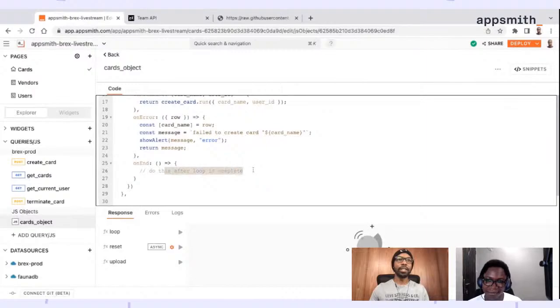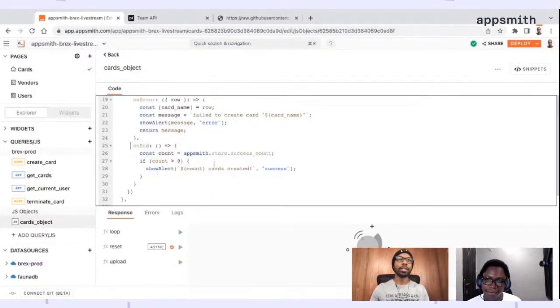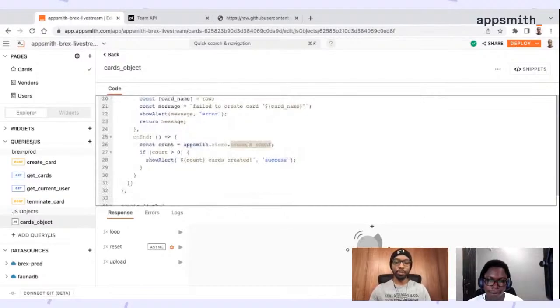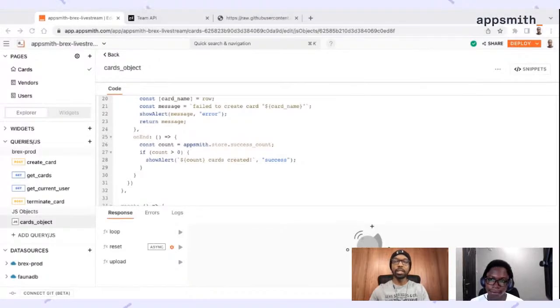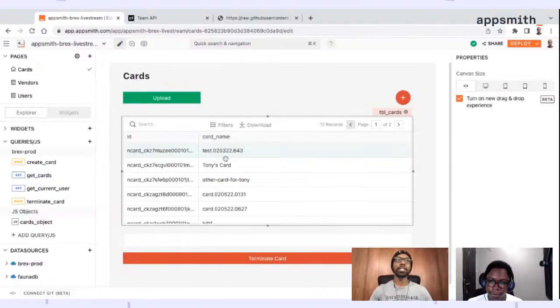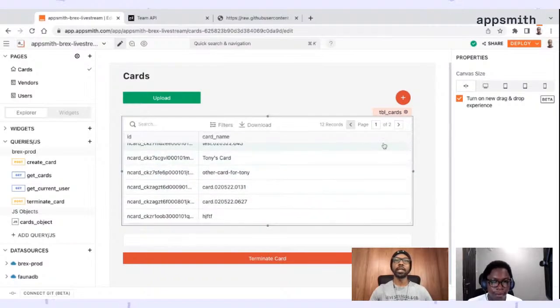And then we have on end. What we'll do is we'll count all the successful rows. That's another thing that the loop utility does. It keeps track of how many rows failed, how many rows succeeded, and it uses the Appsmith store to report this information. And so success count, just like how many of the cards got created, will let everyone know. And then lastly, for this implementation, we will call cards.run. Because we haven't refreshed the page and we haven't left the page, if we upload, the table won't update unless we call cards.run. And that will basically allow us to see the new cards in this table.